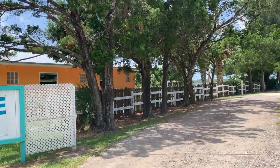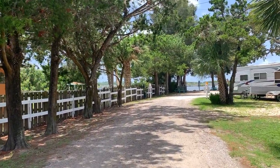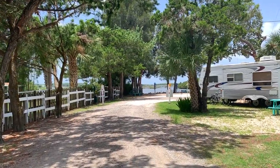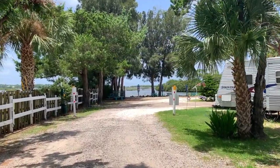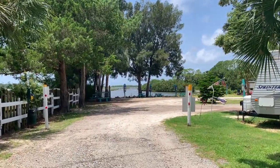And we do feel very much at home here. You'll see the water in the distance over there. It's just so pretty here. They've got nice sites. They're a little cramped, I'm not gonna lie. The sites are pretty narrow here for the most part. So if the park was crowded, we might have a little bit of difficulty finagling our way in and out of some of these spaces.